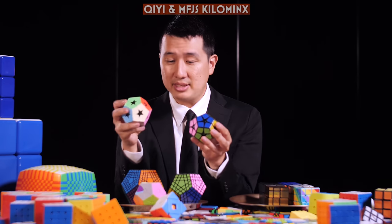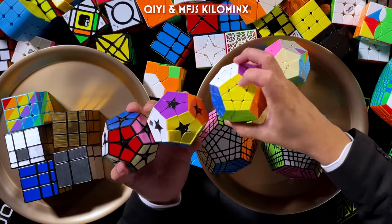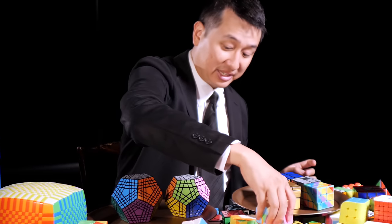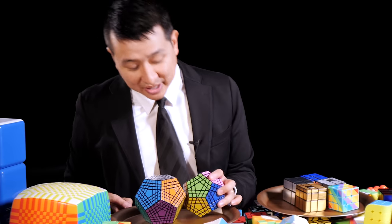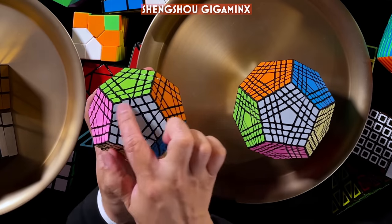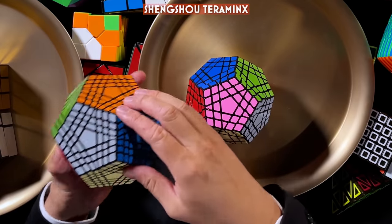These are both Kilo Minxes, a step down from the Megaminx. So as you can see, the Megaminx, you can sort of think of as like a 3x3. And these Kilo Minxes are like a 2x2 version of that. But then you can take a step up and get to the Gigaminx and the Terraminx. This is the Shengshou Gigaminx. That's essentially like a 5x5 Megaminx. And then the 7x7. Oh my goodness.